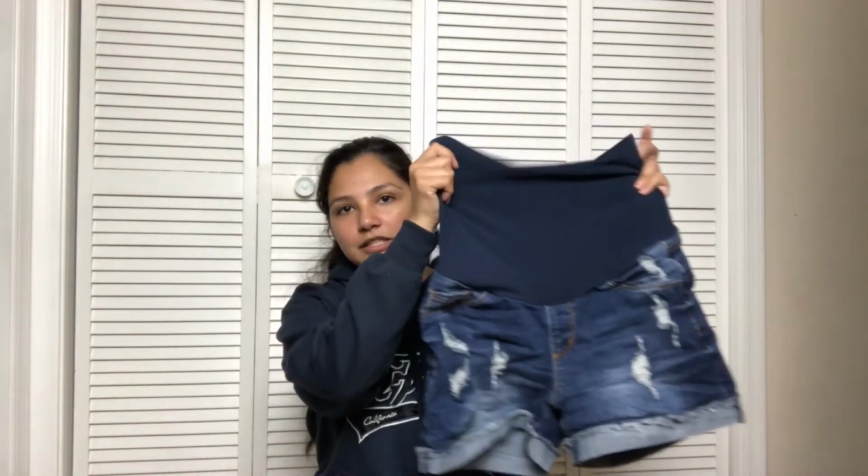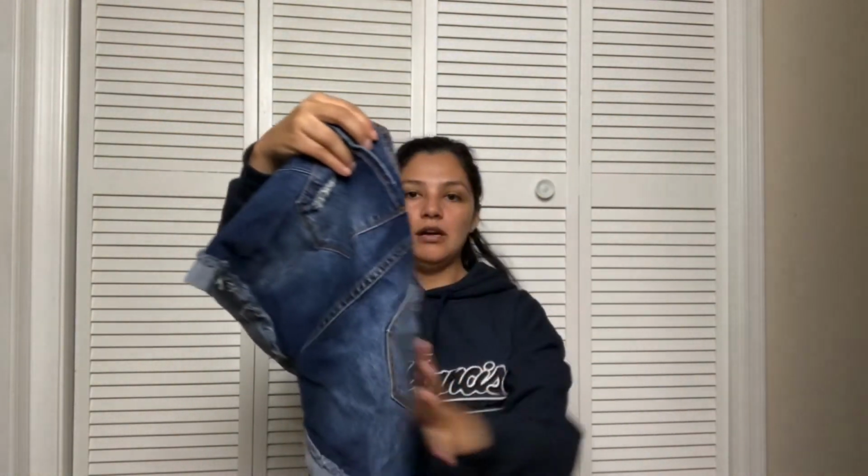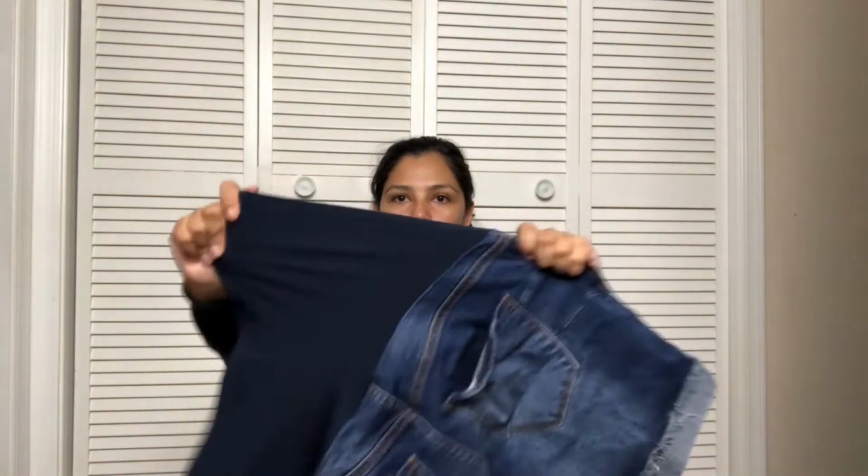But before, my lower belly was really sensitive, so I needed like the maternity pants and shorts, you know, with the bands that makes it not so tight. I went to Ross and I got these cute little shorts. They have some rip detailing on them and then also on the back. And then with the band, of course, that is very, very stretchy, which was my favorite part.